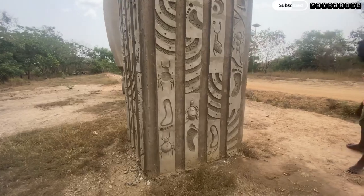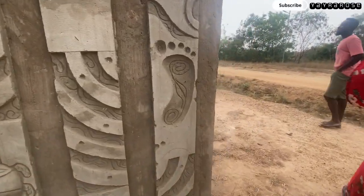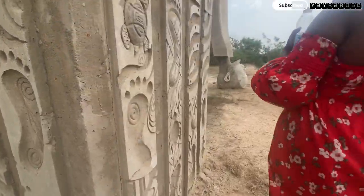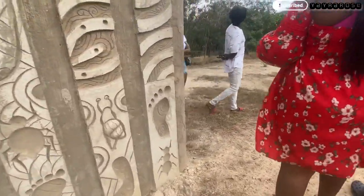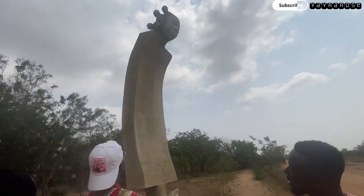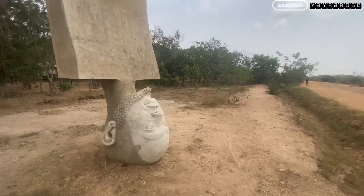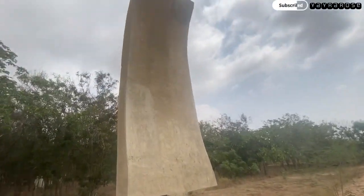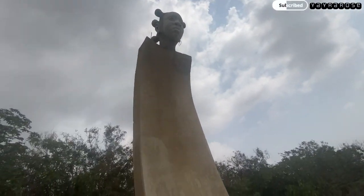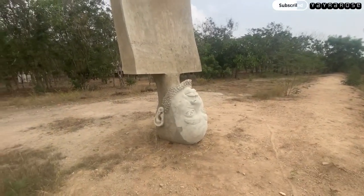And if you come to this side, we have our 25 feet monument. Yeah, almost all of it is here, at 25 feet. So this is what we call Lukasa. It is actually found in DR Congo, and it is made by the people of Luba. So we call them Baluba.